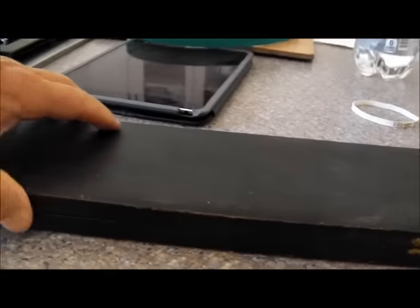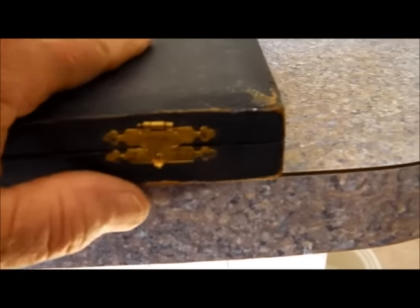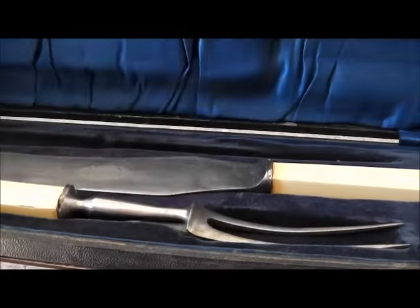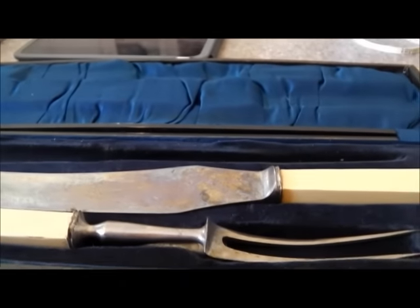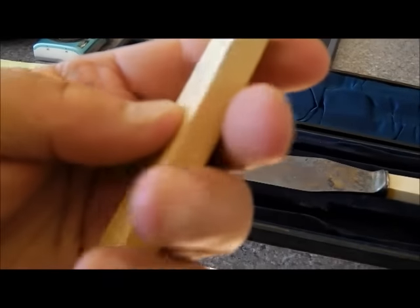Well, it's Tuesday. No, Wednesday. Wednesday morning. Look at this old case I got. The lady brought it by Chris at work. Wanted me to take a look at it and see what I could do for it. She wants it restored and cleaned up.